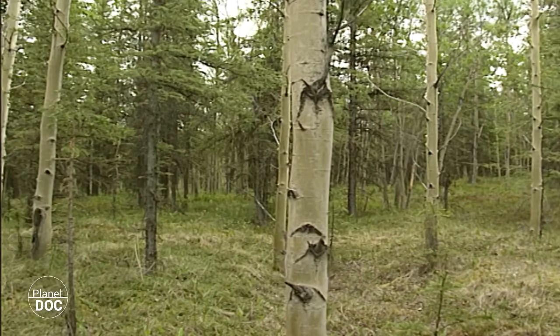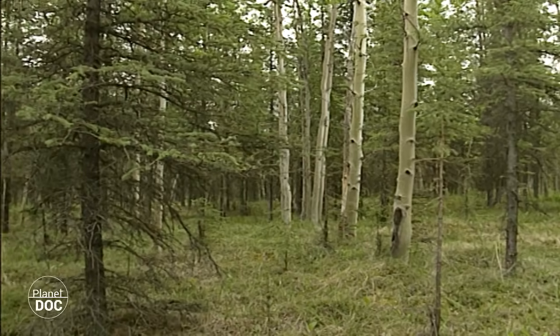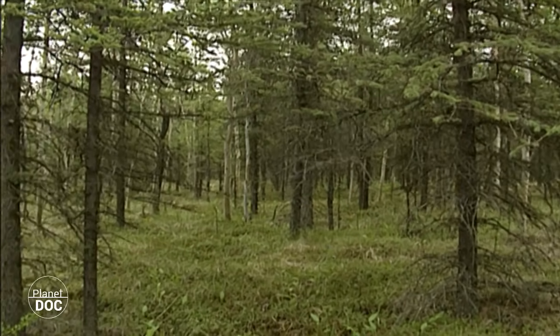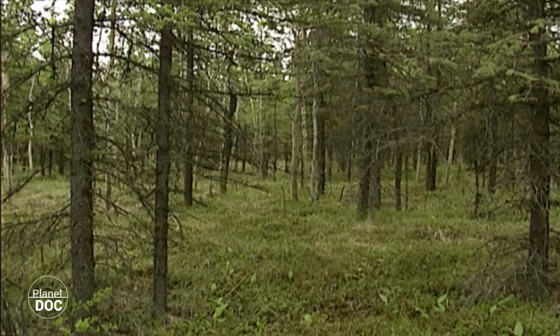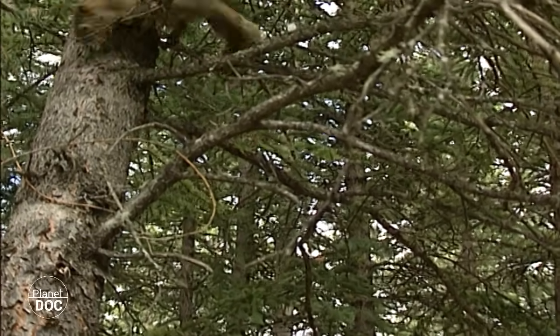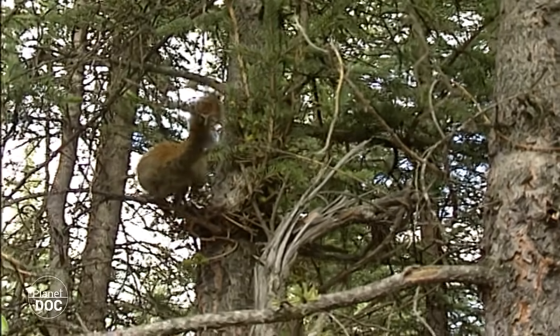The Wood Buffalo National Park covers an area of 44,900 square kilometers, almost 1.5 times the size of Belgium. It provides an unspoiled example of the landscape that predominates in Canada, the boreal forest, which goes from Alaska to Newfoundland and accounts for almost 80% of the forested area of Canada.